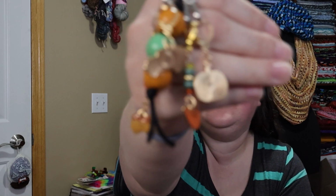Where? Oh, of course, I put my bag on top of the stitch marker holder. Here we go. All of the first 4 days.